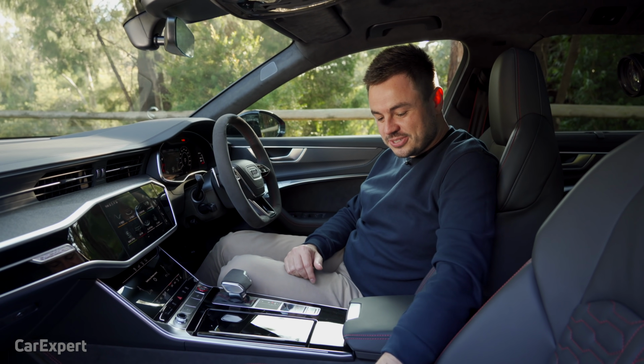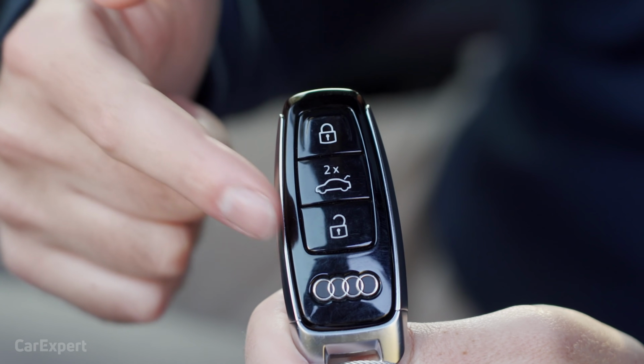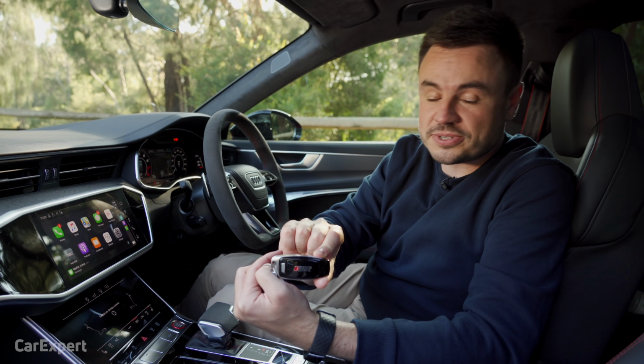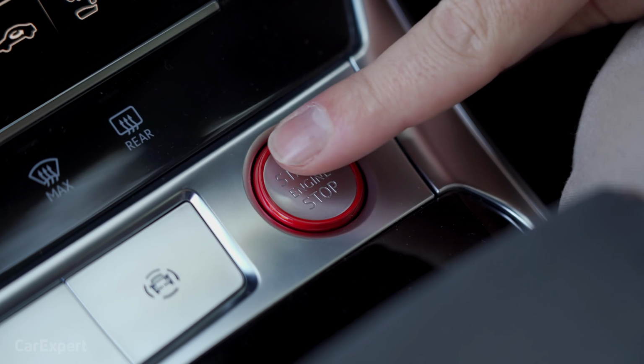Finally, the key, what does it look like? Here it is here. You have the Audi symbol down the bottom. You have lock, boot, unlock, a bit of brushed aluminium on the side, and then on the back, the RS symbol. It's a proximity sensing key, so you just keep that in your pocket, grab the door handle to unlock the car, and then hit the push button to start.